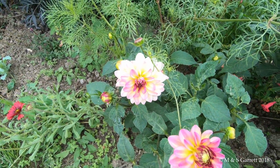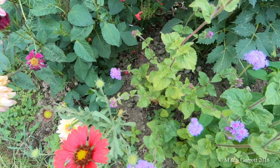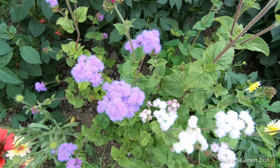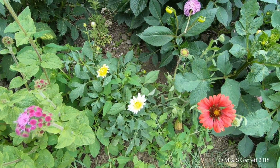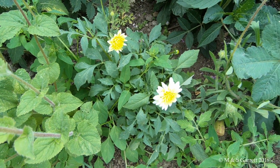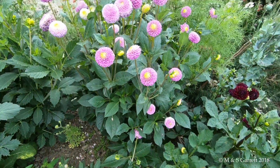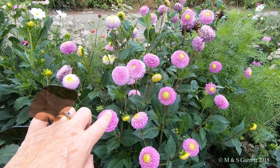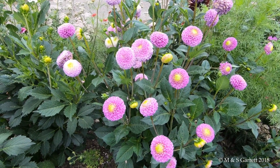It's a new one this year. Some white ageratum. A little dahlia down there. I know this one. This is Franz Kafka. I know it because I've said it so many times before.